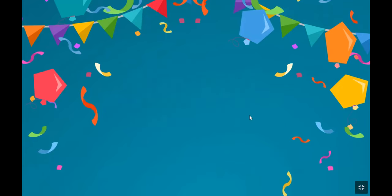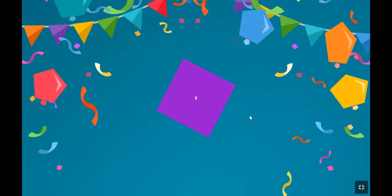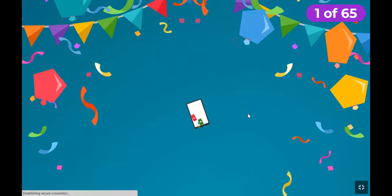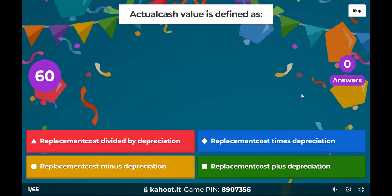And you'll catch on pretty quickly. They'll show you the question. And then the next screen will be the answers. And then you answer on your phone according to the color. Actual cash value is defined as. What do we define actual cash value as? So you see you've got the colors at the bottom. Your phone will have those squares of colors. And then you pick your answer. You'll have as much time to answer it as the little timer over here, or until everyone answers, it will ping out.